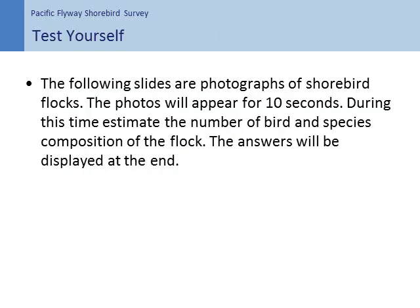Now it's time to test yourself. The next 5 slides are photographs of shorebirds. Each photo will be displayed for 10 to 15 seconds. Do your best to estimate the number of birds and the species composition of each group of shorebirds. Have fun. Jot down notes just as you would in the field. The answers will be discussed after all 5 slides have been displayed.